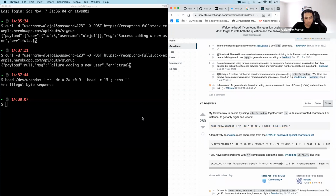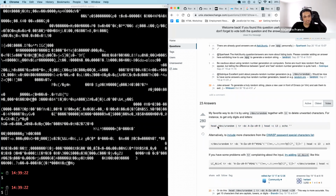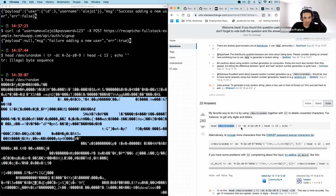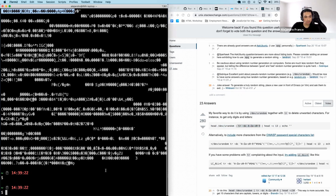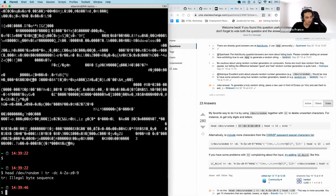I know that we can do head /dev/random. So there's this thing actually that just gives you random data, and it looks like this. But I guess we want it to be like only letters. So let's try this part only. Illegal byte sequence, but I think that's from the random part.